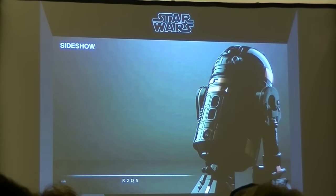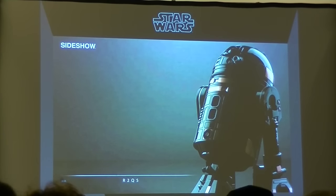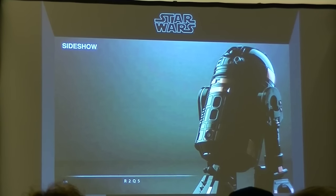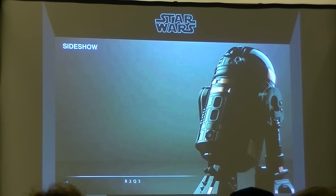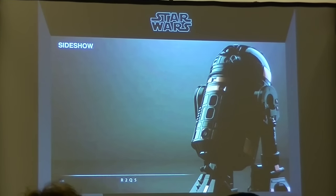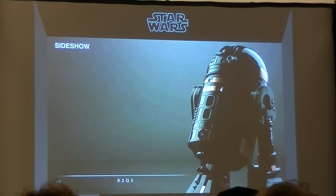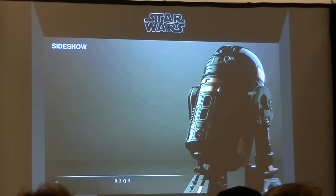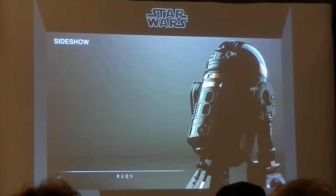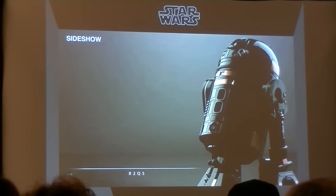R2-Q5. So R2-D2 is proving to be quite popular with fans, so we thought, why not do one of the Imperial ones? This is one of the R2 units you see in the hangar bay when Vader arrives in the Death Star. And he's also in a cutscene, but we wanted to try to find out what the deco was on the back of him. We couldn't find it anywhere, and there's a scene in the movie where he goes right by Vader, and you see the back of him.